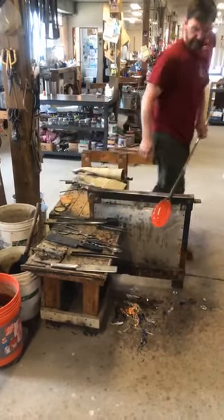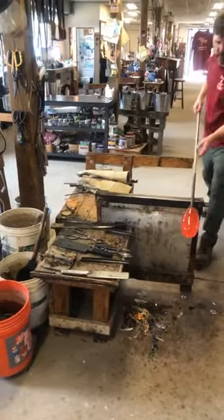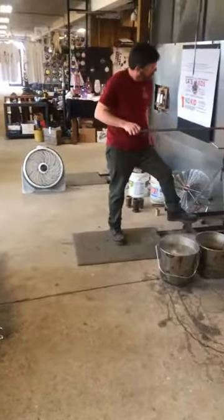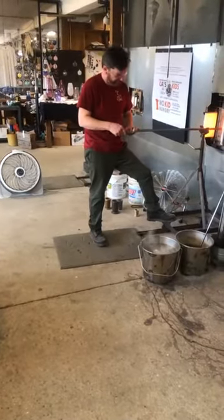You can see the glass deflect toward the floor a little bit when he stops turning for just a moment. And now it's time to heat it up and start working this out.